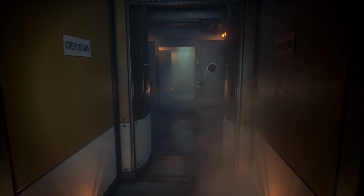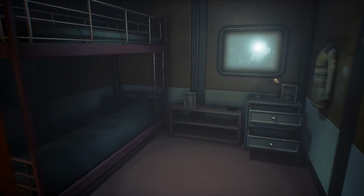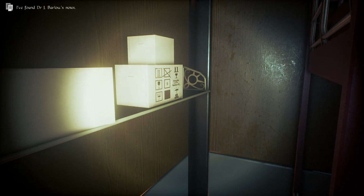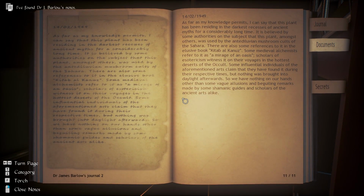Right here, in the crew rooms. Dr. Barlow was a sneaky little bugger, man. Look at this! Dr. Barlow was a sneaky little motherfucker.